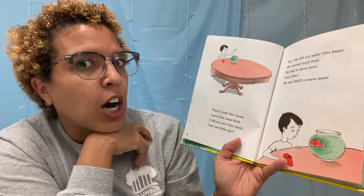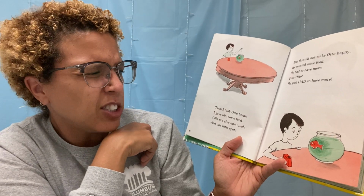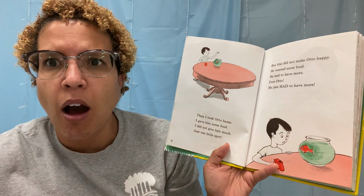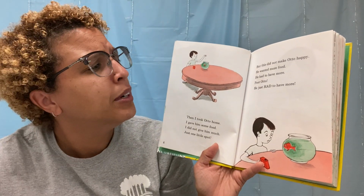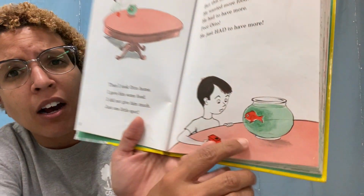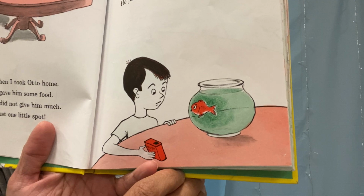Then I took Otto home. I gave him some food. I did not give him much, just one little spot. But this did not make Otto happy. He wanted more food. He had to have more. Poor Otto. He just had to have more. Look at Otto. Does he look like, oh, why are you starving me? Why are you feeding me?